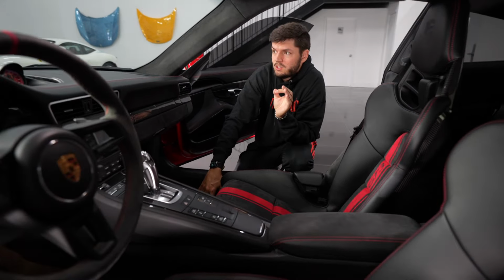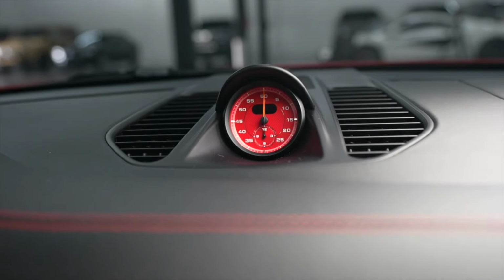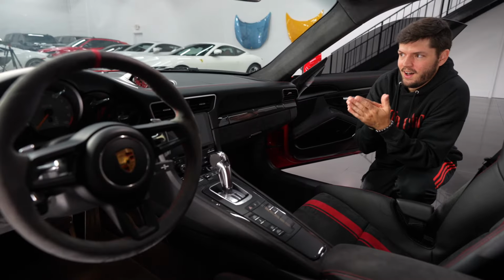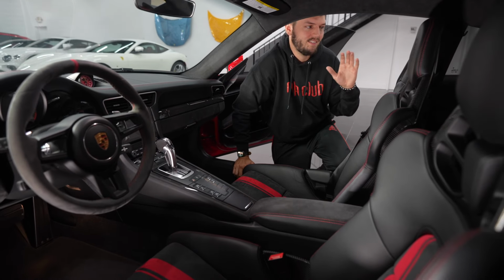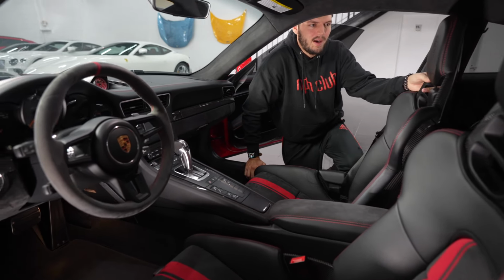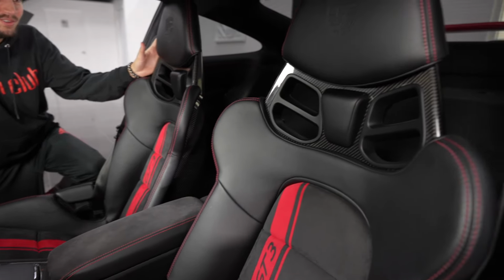You're also gonna notice the track lap chronometer is a matching Guards Red to go with the paint on the outside. Now that option is extra, but it does go a long way and ties this whole look of a black and red track weapon all together. 911s are not famous for having a ton of storage space, but the back, as you can see, does not have rear seats, but does have storage, so you can take stuff with you.